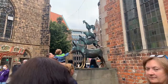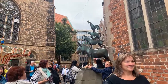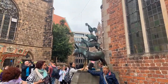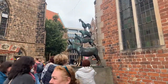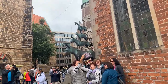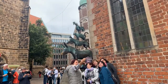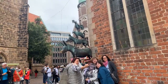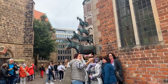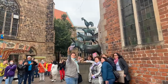And these four animals, they have been abused by their masters and they fled from their home, and then during their walk or journey, they met each other on the way, and they agreed they want to go to Bremen. So they ran away from their masters, and they agreed they want to go to Bremen and to have a happy life there. And then they settled down in Bremen. Yes, and this is the story of the Bremen town musicians.